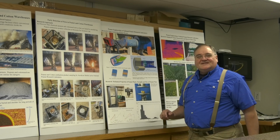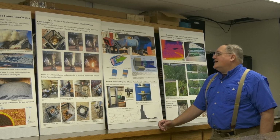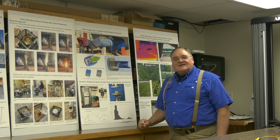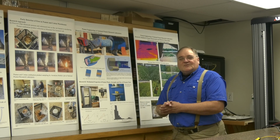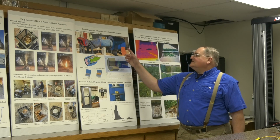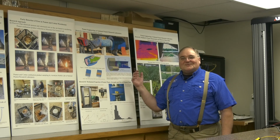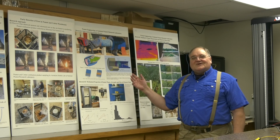Beyond the fire research, we have other projects about investigating peanuts and improving processing here at the lab. We have an ongoing project to reduce the noise produced by peanut dryers. And it's interesting, a peanut dryer and a jet engine are essentially the same device. They both heat and blow air, and they make quite a bit of noise.